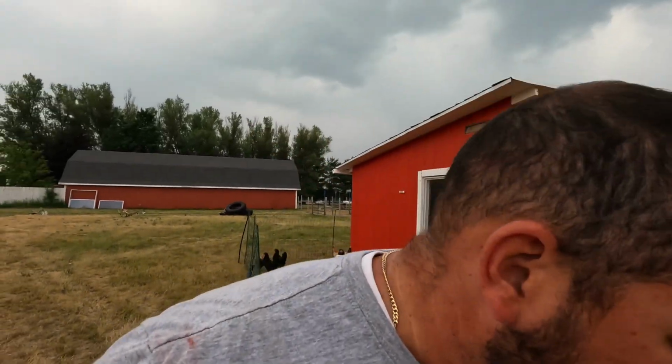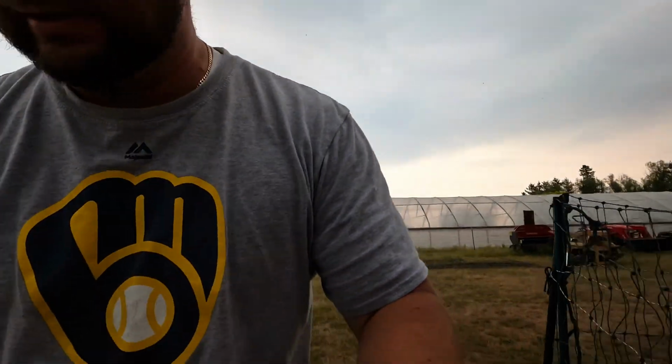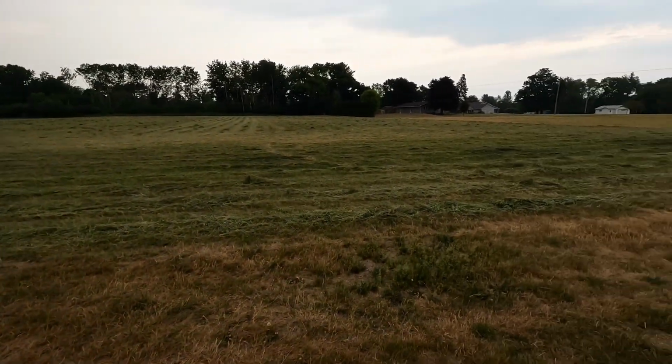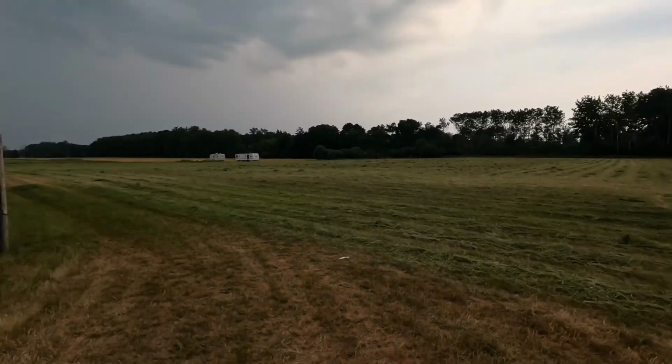I think it's been over 3 weeks now that it hasn't really rained here in Wisconsin. I want it to rain, just not over the next couple of days, because you can see all our hay fields are out there drying right now. Actually, it would have been perfect to do hay the last 2 weeks, but I was busy doing some other chores, some other things I needed to attend to, and it really just kept me away from the farm and doing this.